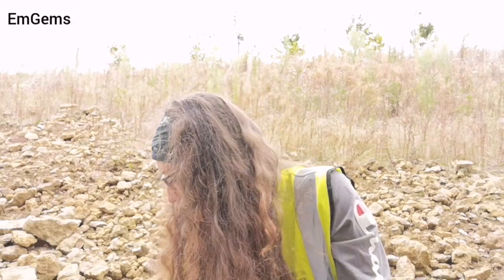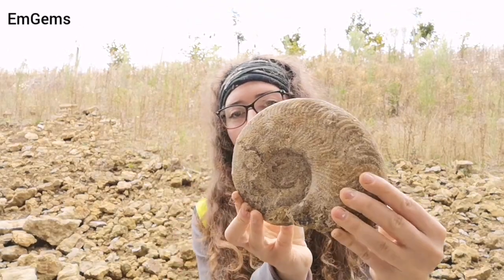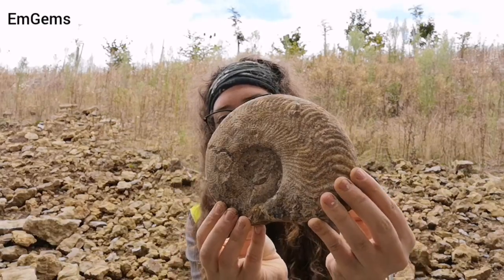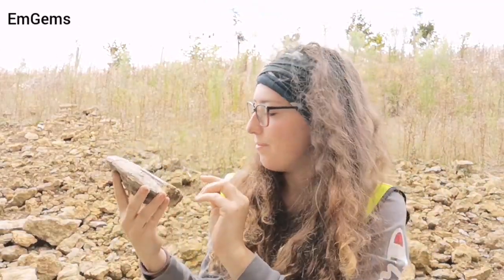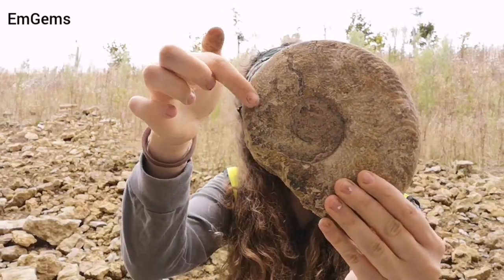But some of the other stuff I've found is this one, which is a harpoceras ammonite, so it's quite a bit bigger. It isn't as bad as the other ones covered in clay. It's just got a clay middle, but this one was on the surface, so it's sort of dried out a little bit, but it just looks like this. So this is a really lovely one, and you can see that it's had a bit of distortion.